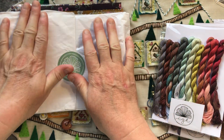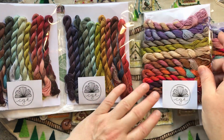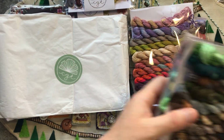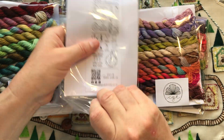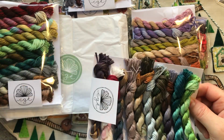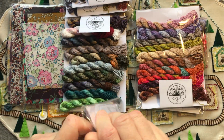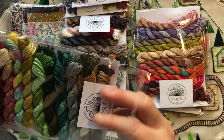I'll keep these ones hidden away to keep us in suspense for a bit longer. And let's start to have a look at the threads. I'll pop these ones out of the way. So we'll grab the threads out. Might actually pop them all out and then we can have a look at them one by one. And then the wrapping will be out of the way.